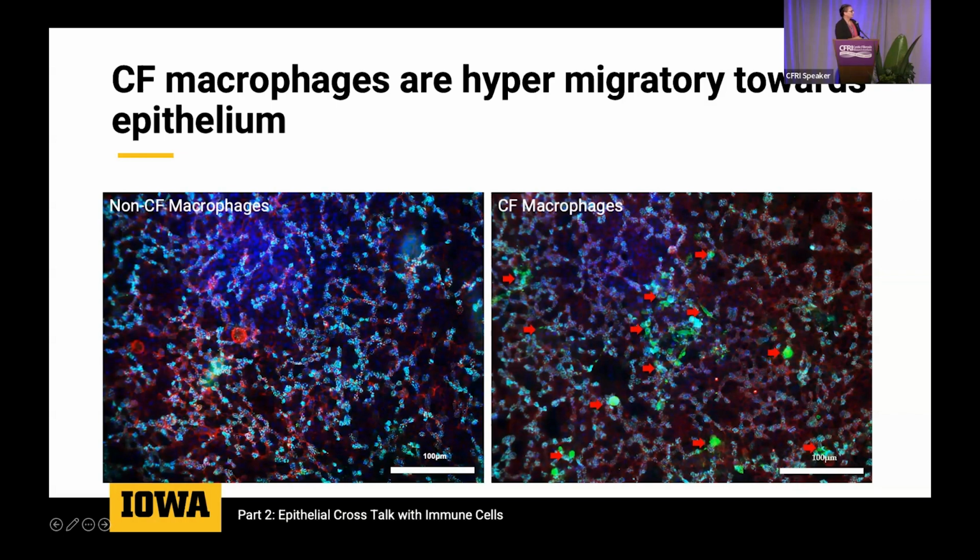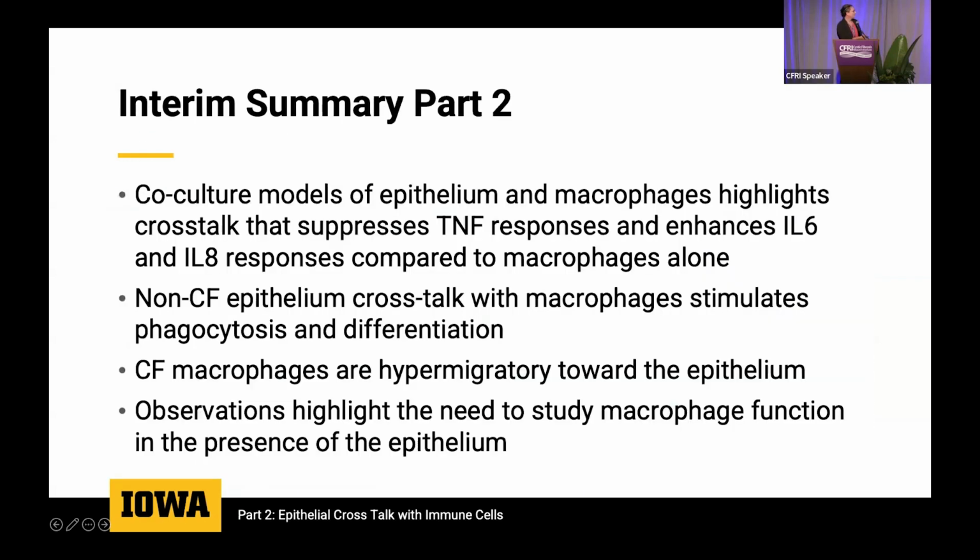So it suggests there are functional differences of CF macrophages when they're cultured in the environment of a wild-type epithelium here. So we want to pursue this and keep moving on and look at all the different combinations, but hopefully those THP1 mutant cells that we've now generated will aid us in interpreting this and eliminate some of the donor variability, so that we can interpret the data in a statistically relevant way.